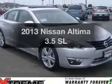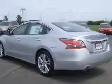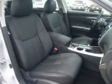Imagine yourself in this 2013 Nissan Altima. This is the set of wheels you've been looking for, with a solid six-cylinder engine. The powertrain includes front-wheel drive, driven by an automatic transmission. Premium wheels give a more luxurious look.